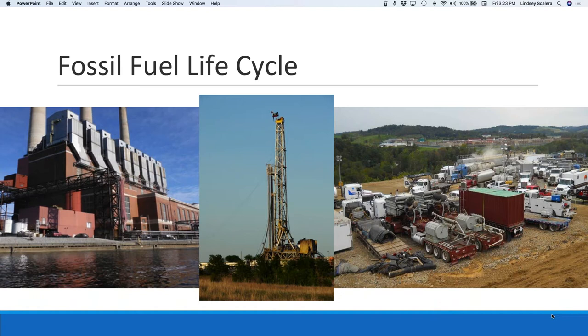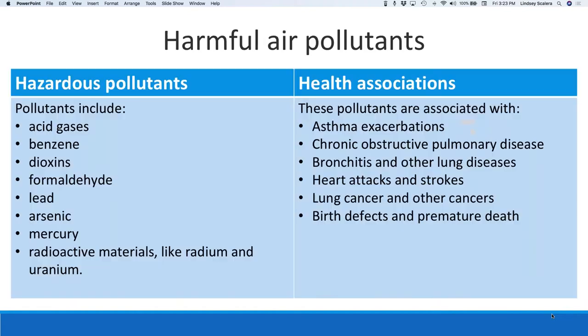So there's implications there. And the burning, which also results in negative health implications due to associated emissions of toxic pollutants. So just to keep that all in mind, we're going to be looking a lot at the combustion of these fossil fuels. So next slide, please. All right, so some harmful air pollutants.